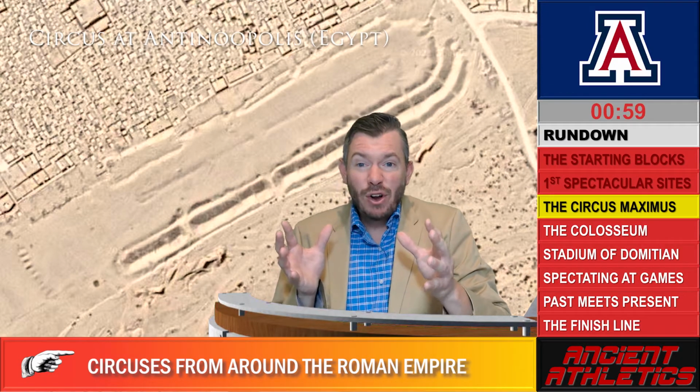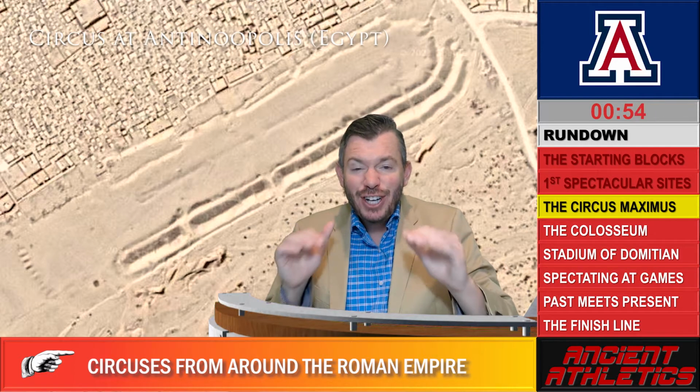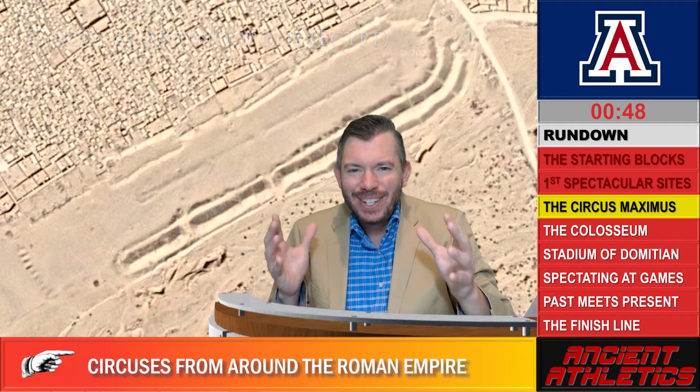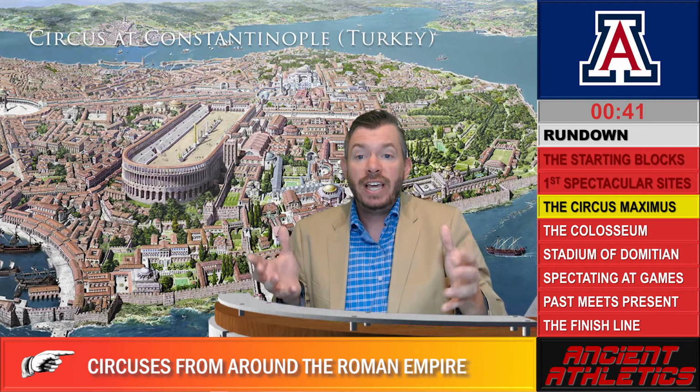And what we can see here is an almost perfectly preserved circus lying just under the sand. So it's identifiable through aerial or drone photography. So how cool is that? And you can walk through modern Istanbul and see the location of the old circus in Constantinople, capital of the Roman Empire in late Roman antiquity.